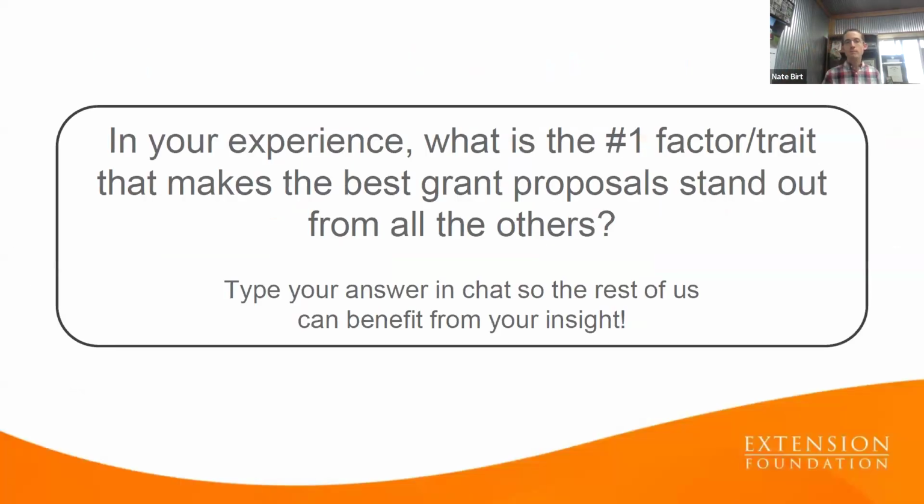Okay, I'm going to pause. Before we get to the final strategies and into our Q&A session, I want to ask, in your experience, what is the number one factor or trait that makes the best grant proposals stand out from all the others? It could be that some of you have served as reviewers of other people's grants. It could be that you've submitted grants and some got awarded and others didn't. So I'm curious, just from your experience, what factors are standout must-haves for those grants that tend to be most successful?